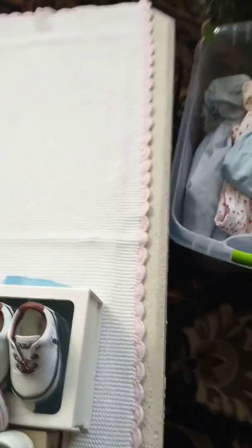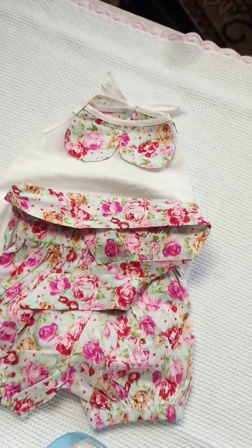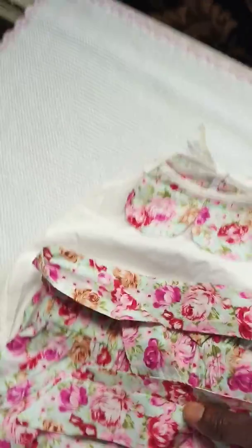And I have this set. I went $10 for it. I'm sure you guys have seen this. It looks really cute, and the headband goes on here. I'm still hesitant. I'll do some things last. Let me see what else I could put in this load.